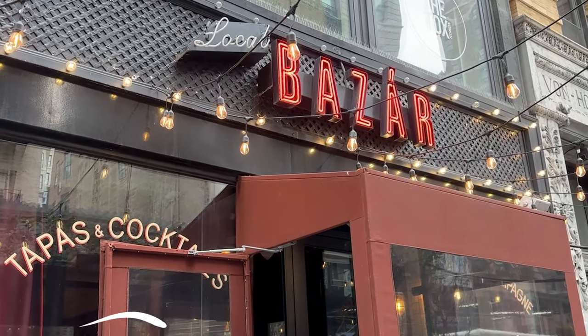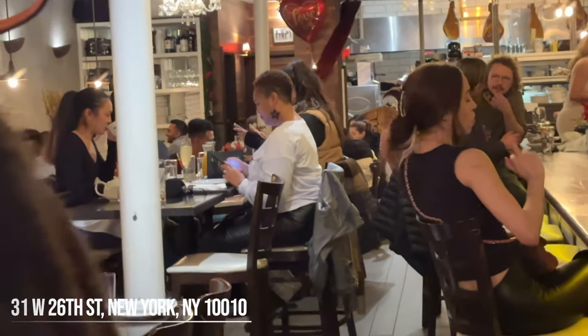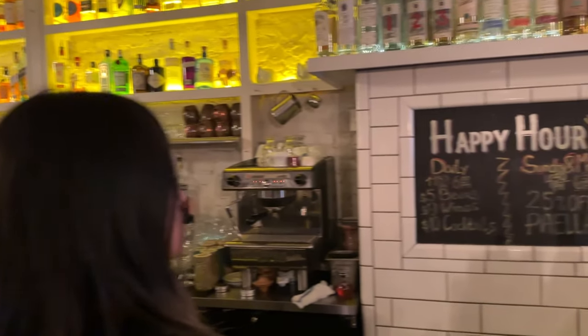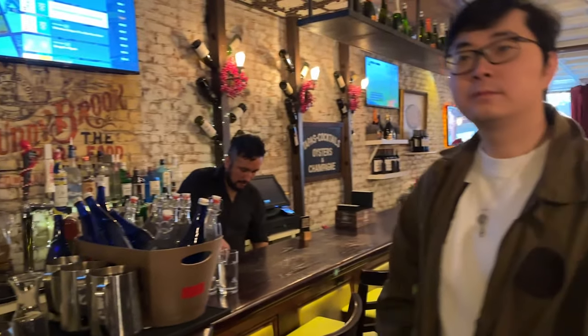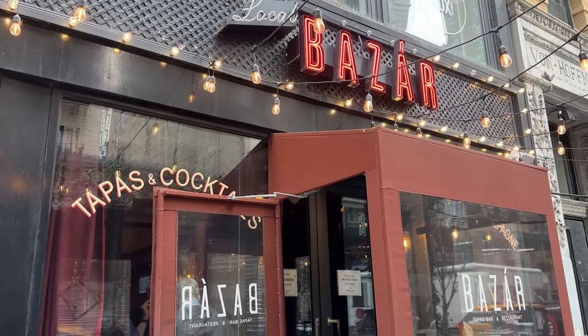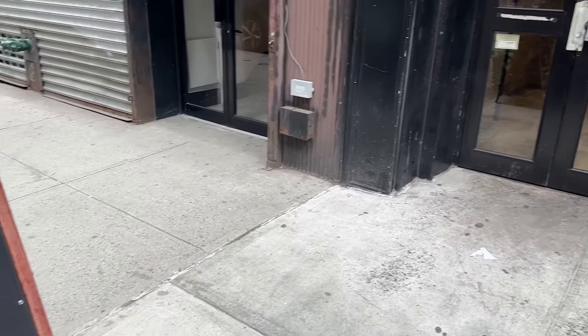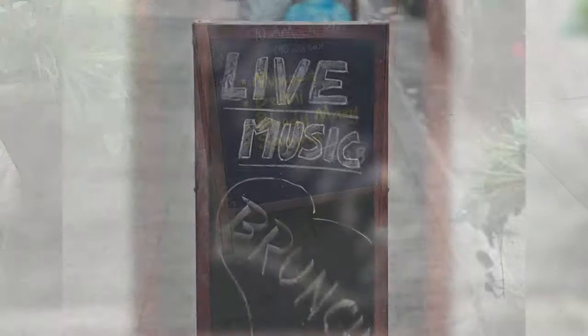Of course, I always give a restaurant recommendation close by. You need to keep up your nourishment and energy while flea market shopping. Bazaar Tapas Bar and Restaurant, a block over at 31 West 26th Street. You actually can just walk through the alley opening from the flea market to 26th Street. To be shopping on Sunday, Bazaar offers a bottomless Sunday brunch with live music.